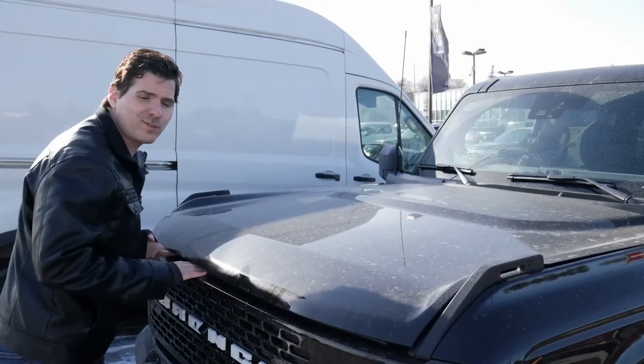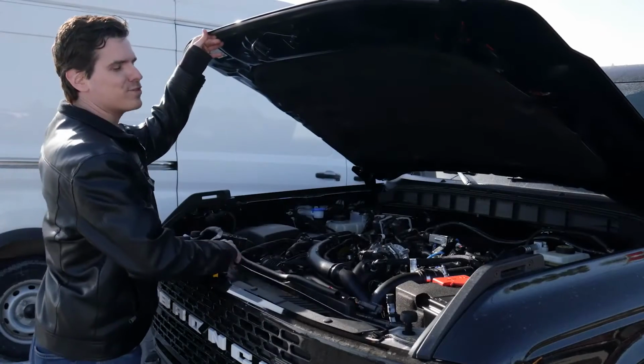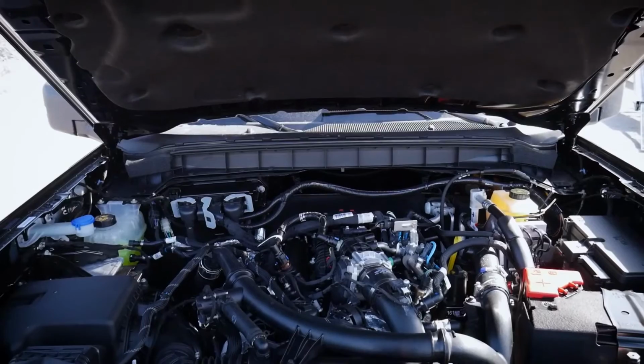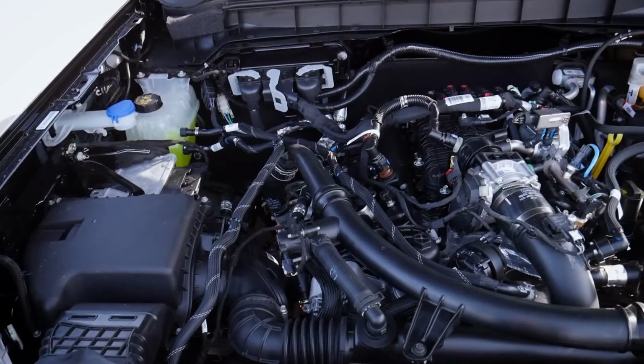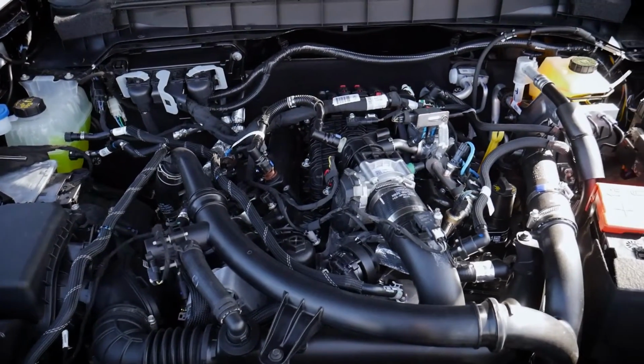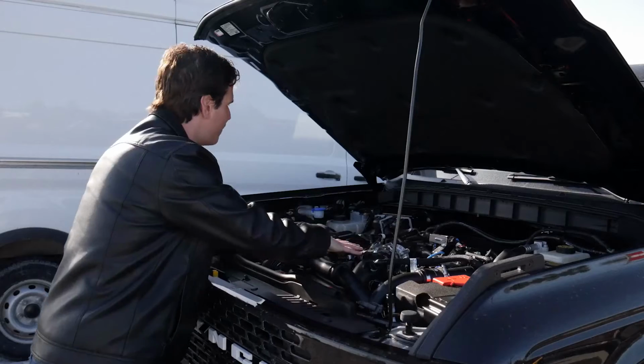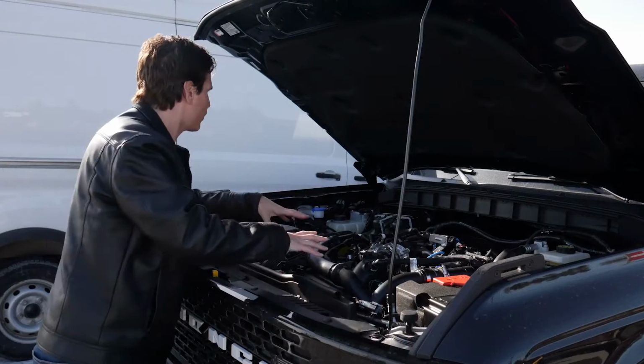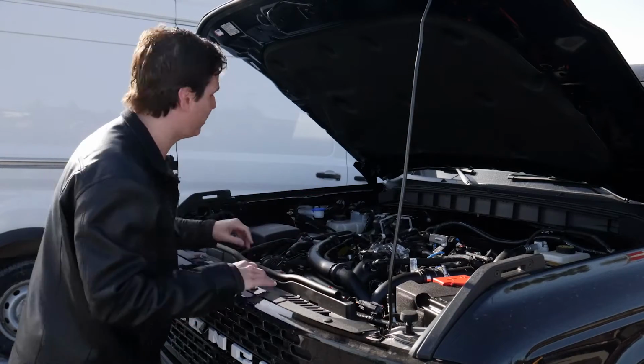All right, so the Bronco does technically have 2 available engine choices, but the Wildtrak only has 1, and that's the 2.7 liter engine that we're looking at here. But this thing looks amazing. It doesn't have any sort of engine cover, but just the way that this shield sits, it does cover off and it does quiet the engine down quite a little bit.